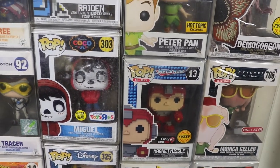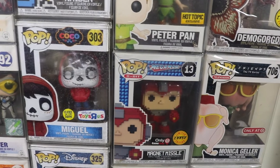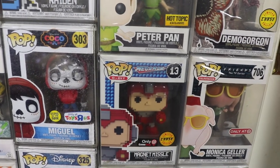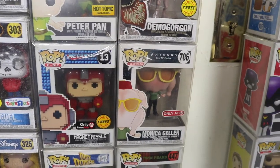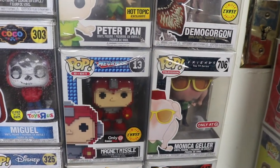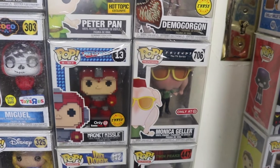That's just a glow-in-the-dark version, and it actually is worth a good amount of money right now for, you know, paying $9 or however much I paid for it. I might even have got it for cheaper than that because it was when Toys R Us was going out of business, so I might have got it for like $5.